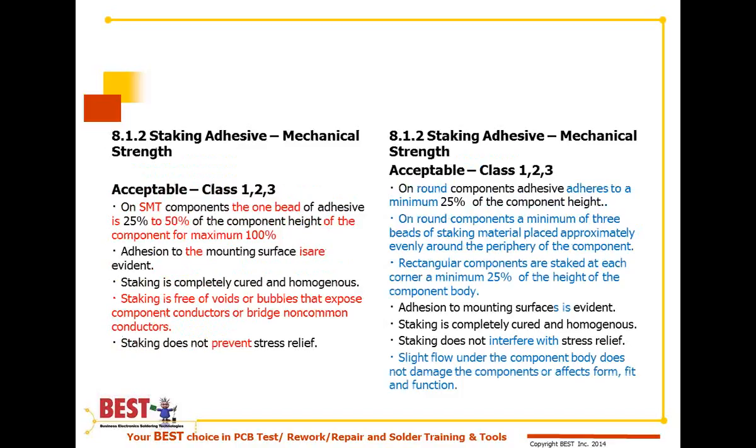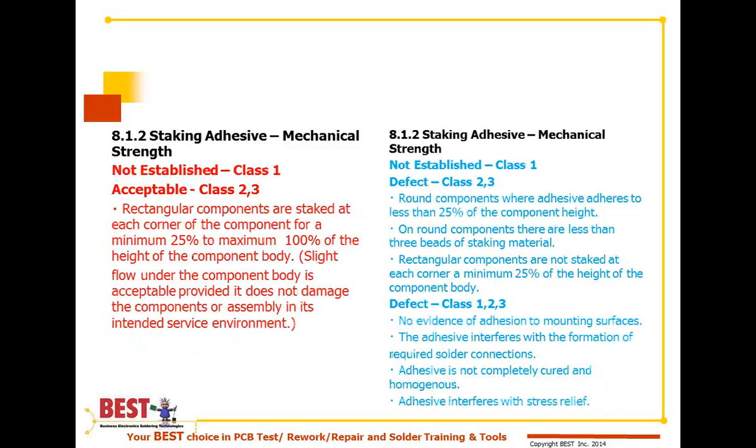Then acceptable: on round components, adhesive adheres to a minimum of 25% of the component height. On round components, a minimum of 3 beads of staking material placed approximately evenly around the periphery of the component. Rectangular components are staked at each corner, a minimum of 25% of the height. And the staking does not interfere with stress relief. Slight flow under the component body does not damage the component or affect form, fit, or function. Now, what sometimes happens when this adhesive cures, it can expand and actually crack your solder joints. So be careful with that. 8-12, not established for class 1.